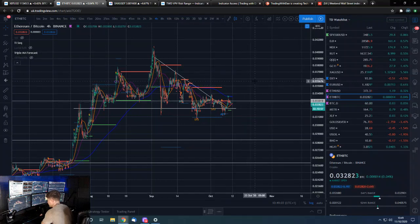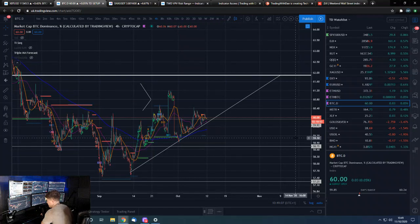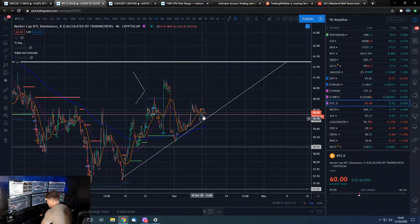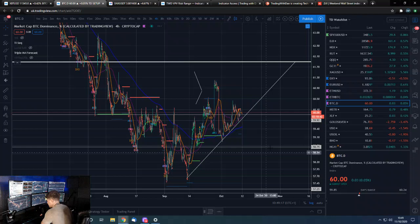But yeah, this going up should obviously signify more risk on, and good things. Trend line still holding for BTC.D. So yeah, I would expect if we're having risk on, this will break this horizontal, come down and come test down again. But we'll have to watch.